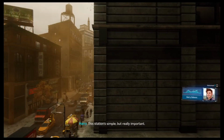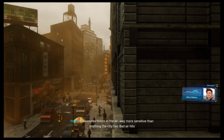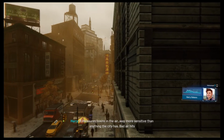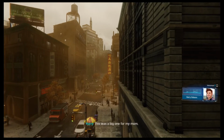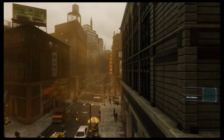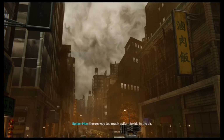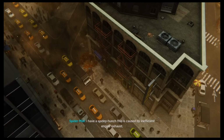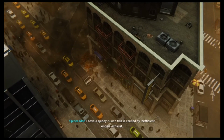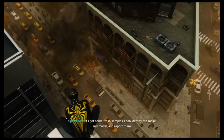This station's simple, but really important. It measures toxins in the air, way more sensitive than anything the city has. Bad air hits children and the elderly first. This was a big one for my mom. If his data is accurate, there's way too much sulfur dioxide in the air. I have a spidey hunch this is caused by inefficient engine exhaust. If I get some fresh samples, I can identify the make and model and report them.